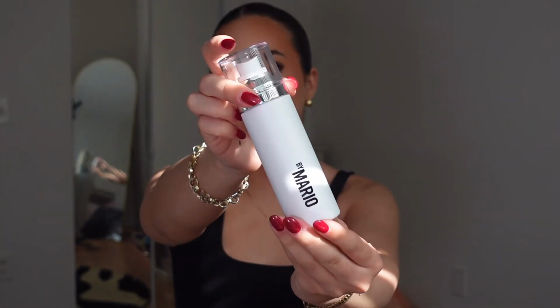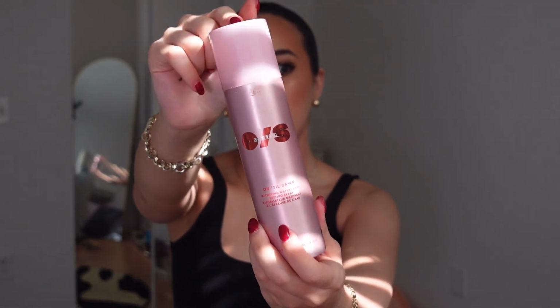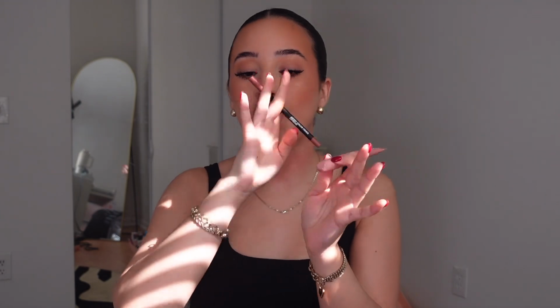So the first one is from Makeup by Mario. This one I just use to melt all the products together, the powders, everything, so it looks nice and seamless. It also helps it last, but I like this one specifically to kind of just mesh everything together. And then I go in with this one from One Size Beauty. This is the Until Dawn. This is like hairspray for your face. Literally, it is waterproof.